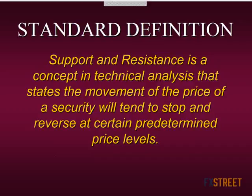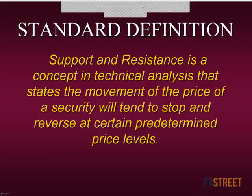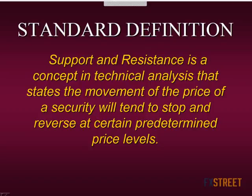Here's the standard definition. Support and resistance is a concept in technical analysis that states the movement of the price. So we're talking about basically the movement of the price, so it is technical. It states a security will tend to stop and reverse at certain predetermined price levels. So we're looking at these predetermined price levels where price is either going to stop or it's going to hold or it's going to bust out. And they're based on something, most likely volume, most likely what the institutions are doing, all of this complicated way of looking at it.